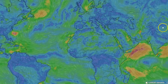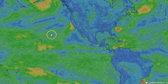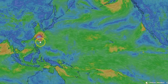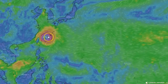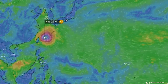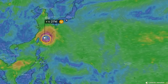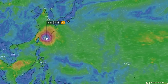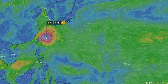Now, if we look across the ocean, we're going to see that we have a super typhoon that is way more powerful than that system, bearing down on Taiwan and about to roll into this region. You can see right there. Find a good spot here, tracking the wind. All right, 51 KT on this as it's making its way in toward land.